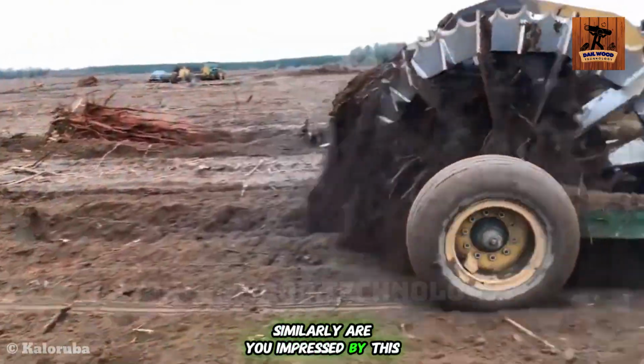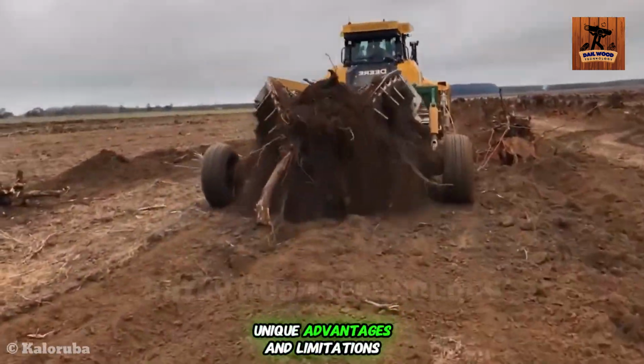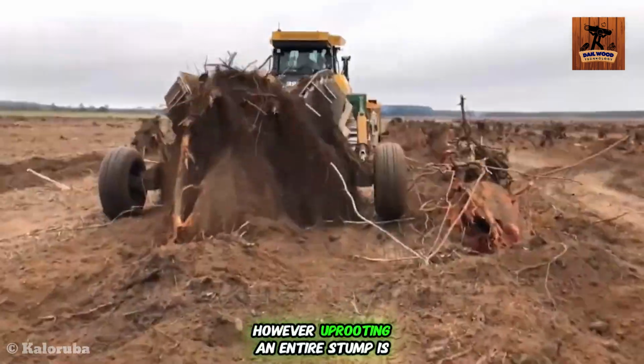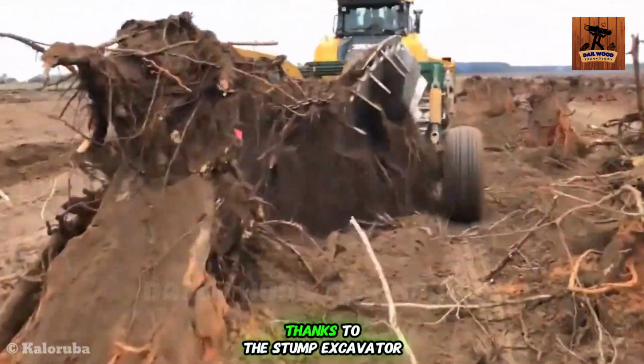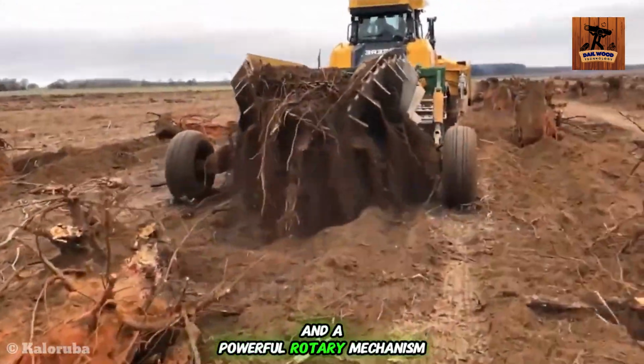Similarly, are you impressed by this forestry stump handling machine? Every machine comes with its own unique advantages and limitations. However, uprooting an entire stump is made possible thanks to the stump excavator, equipped with sharp cutting blades and a powerful rotary mechanism.